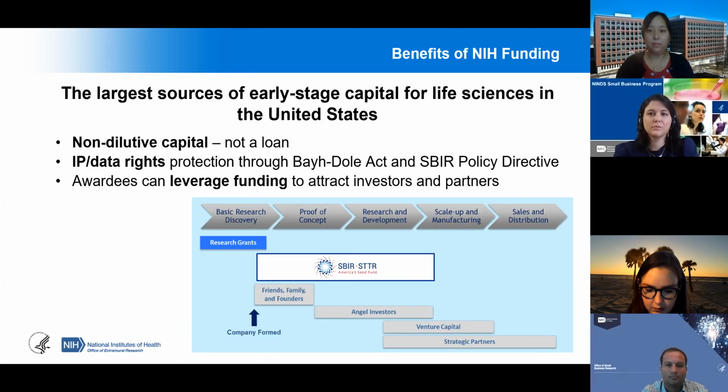Now, many of our awardees really help leverage this funding. They de-risk their technologies and are able to move the technology and the innovation to the point where they hit an inflection point and are able to attract investors and partners. You see, many of our innovations and technologies aren't ready to go to the market directly after small business funding, but they need additional venture capital or strategic partners to get it all the way into the hands of those clinicians and patients and caregivers and researchers. And as you can see from the chart here, the Small Business Program really operates in that early seed space.